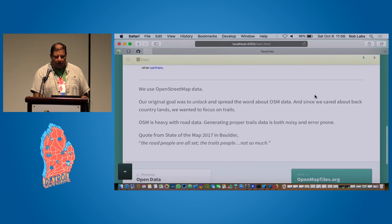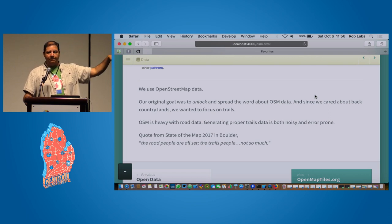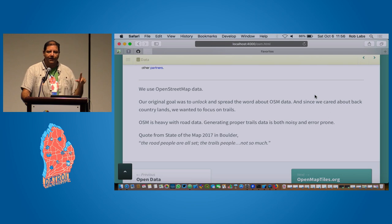And the original goal for making these offline maps was, wow, this OSM data is so cool. How do I unlock it? How do I make it useful for the NPS guest at Joshua Tree? A lot of this work, I should point out in this last bullet, came from conversations and thoughts on my drive back from Boulder last year. So I've only been working on this section of the technology since last year. And this quote stuck with me, I wanted to throw it in here. If you go to OSM, the road people are all set, the trail people not so much.